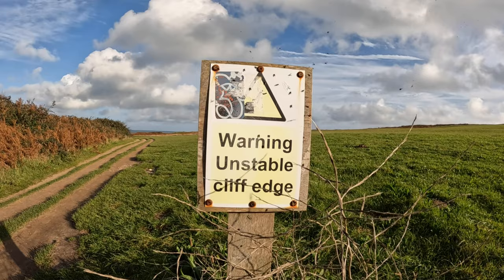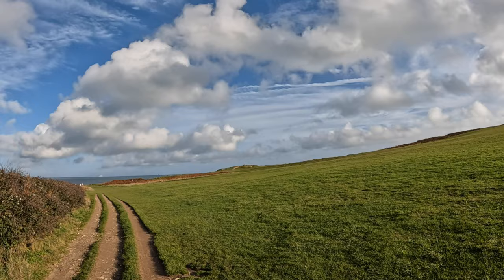I have mentioned this in other videos. Very unstable cliff edges here, and pretty much all of it's unfenced. So, you know, just be very, very careful here. They are made of chalk, basically, very, very soft ground. But in the distance, folks, can you see that?